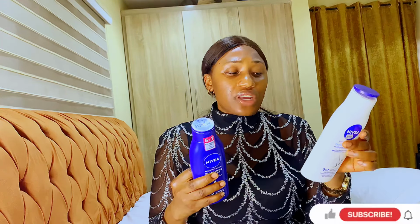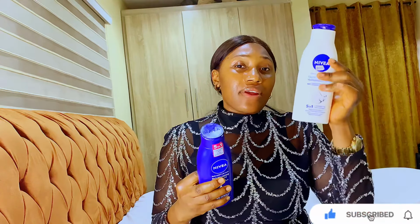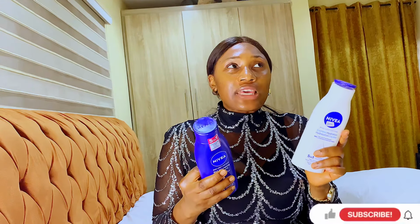But I work from 8 to 5, and the office I work in is actually really, really cold. And I noticed that each time I apply this lotion, I still end up having dry hands and dry legs. And I wasn't very okay with it. Although when you read, they will tell you to reapply this body lotion in the areas that are usually dry, like your knee, your elbow, your feet, and your hands. It didn't do well for me. So I felt okay, I have to try another of Nivea's products.